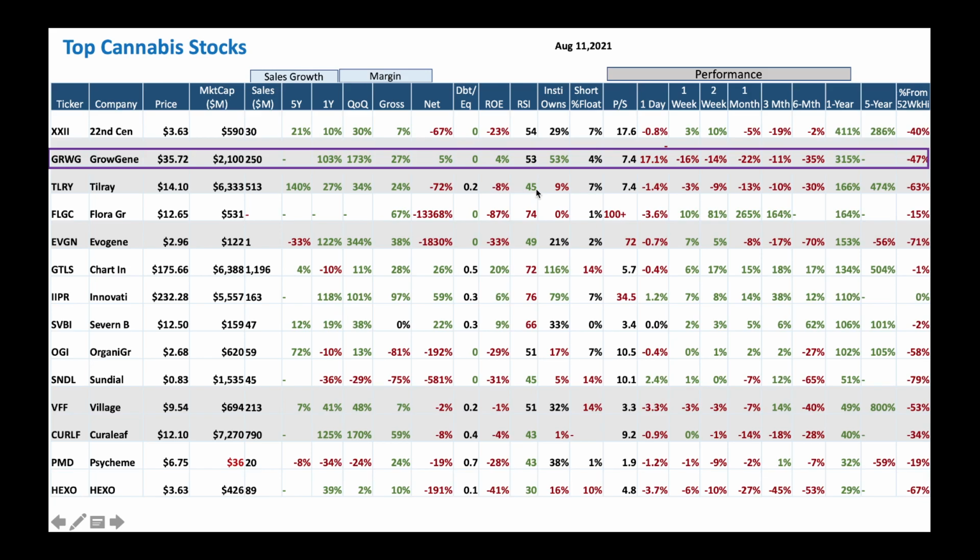Good entry point. Anytime you see RSI below 55, it's okay to buy, but below 50, I think you can buy. Good entry point. And as you scan through here, stock has been falling off of late. I think it's good to take advantage of this stock pull down or pull back and buy some Tilray at these levels. Then we got here FLGC.